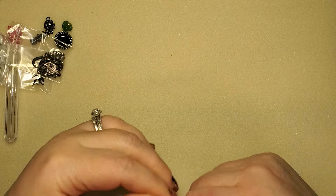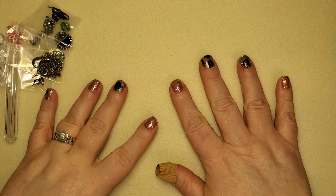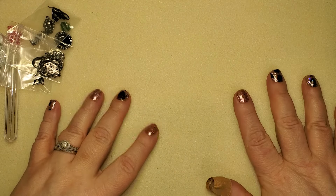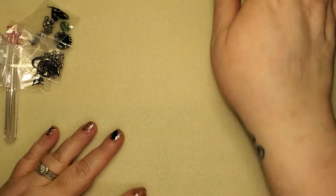I know I don't have a whole lot in gunmetal. I sure don't. It's all in copper. Okay. It's all in copper. Copper is my favorite. I live for copper. Okay. Now that you know that.